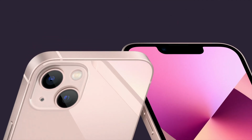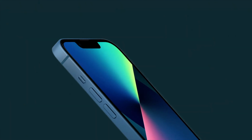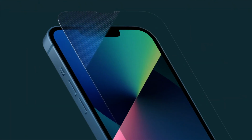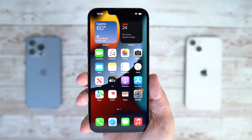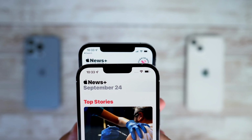No matter which model you get, durability will also be better with Apple's ceramic shield that was introduced back in the iPhone 12 lineup that increases drop performance and protection up to 4 times compared to previous models. If you decide to go the standard iPhone 14 or 14 Max route, you'll still have the notch like you do on the iPhone 10, and there won't be any of the 120 Hz ProMotion or always on display, but most of the features that we talked about will still be there.